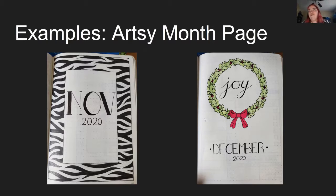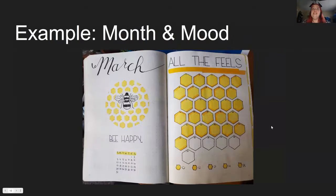So I just like to have fun with it and do little themes for each month and just be a little crafty and creative. This is one of the mood trackers that I did once. I had like a bee/honeycomb theme for March. And so on my monthly page, I had my little drawing of my bee and my little bee happy quote with an overview of the month layout.